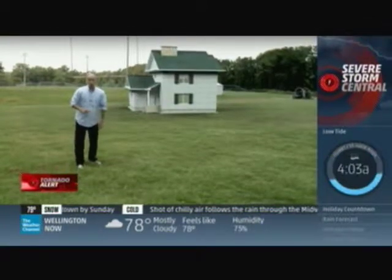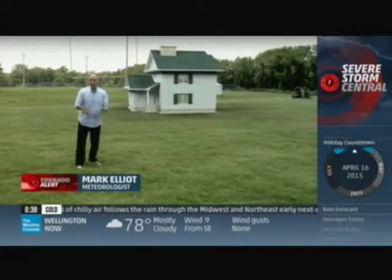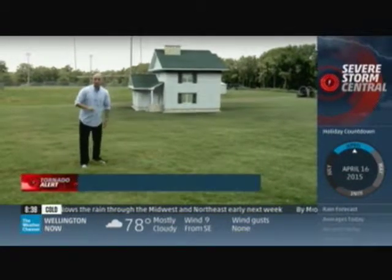Well, when damage from a severe storm occurs, the National Weather Service will determine whether or not a tornado was to blame. So if it was a tornado, they will assign it a rating on the EF scale. Meteorologist Mark Elliott has more on how those ratings are determined. In order to give a tornado its EF scale rating, we don't actually measure the winds inside it. Instead, we look at the damage afterwards.